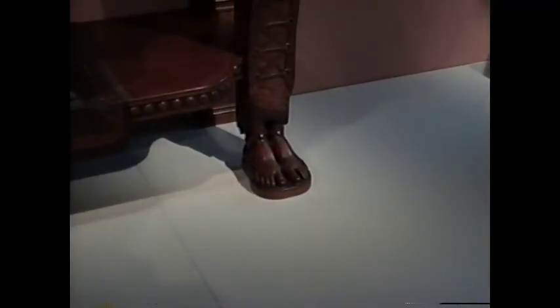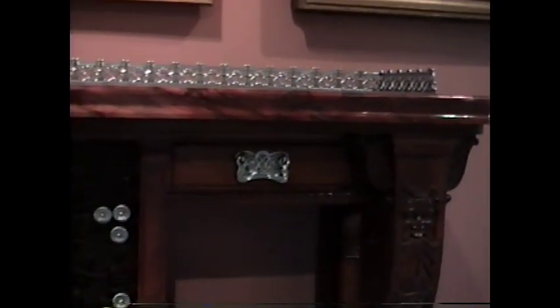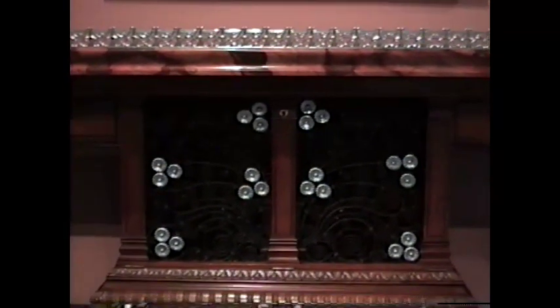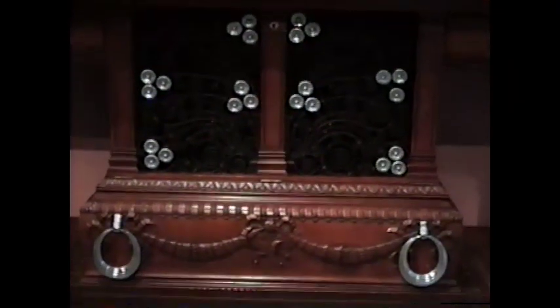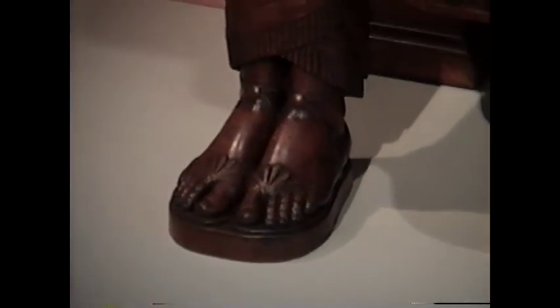These are the feet of the console. I'll pull back and show you the whole thing, but it's quite amusing. It was in the Vanderbilt home, and it was made specifically to illustrate how wealthy he was. So this is what you call an ostentatious display of wealth. But those feet, they get me.